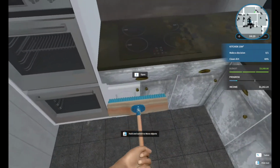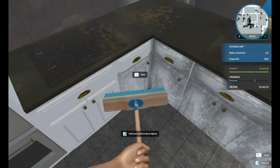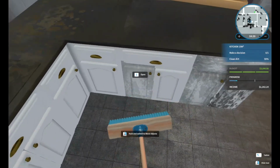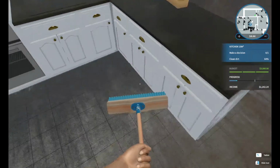So when you buy this house, because it's going to be available for you to actually buy after you do this job, you can't clean it like this. Like everything's going to look exactly the same. You can't clean it. You have to replace these, which is a bummer.